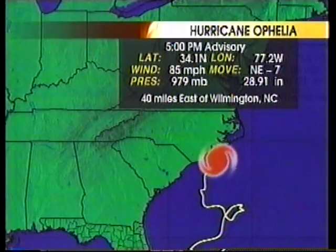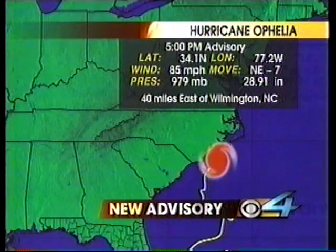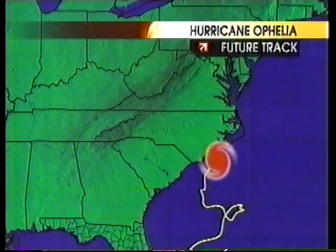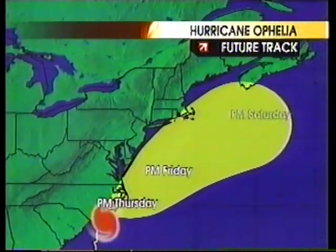Here are the numbers as of 5 o'clock. Winds at 85. There you see moving northeast now at 7 miles an hour, only 40 miles east of Wilmington. So here slowly it moves on by tomorrow, and then it picks up speed.